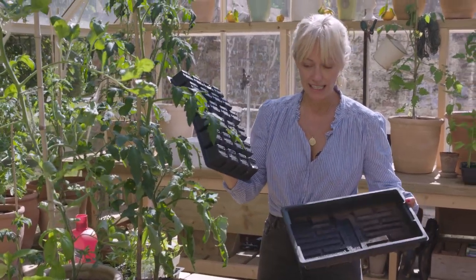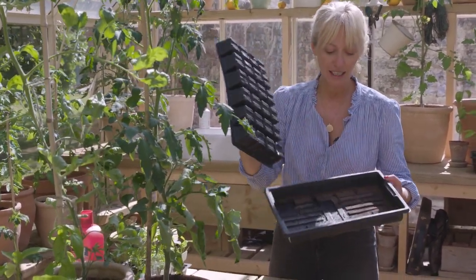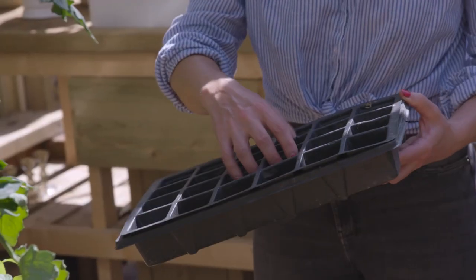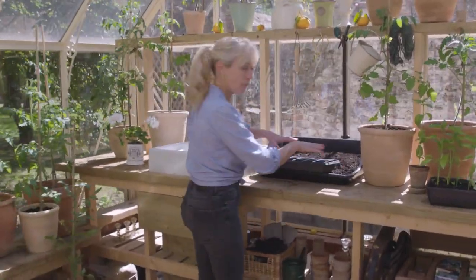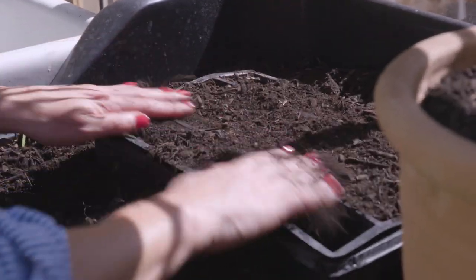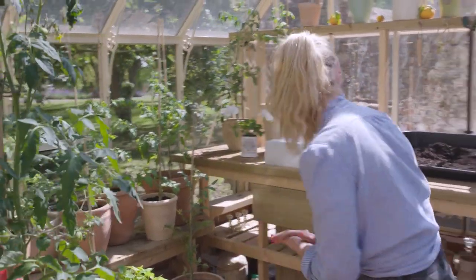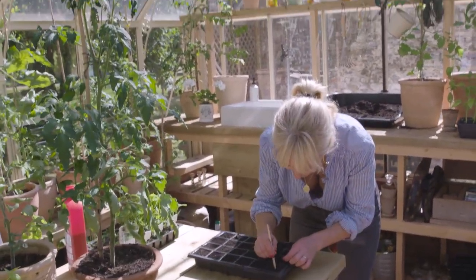So I've got a tray here with a little seedling tray inside there. The tray is handy because that will collect any excess water. It's the best way, in my opinion, to grow any kind of vegetable from the start. So I need to fill the modules with really good quality compost that is peat-free, and that's important. Now, tray and modules are filled, and then the next thing you need to do is just make little holes.